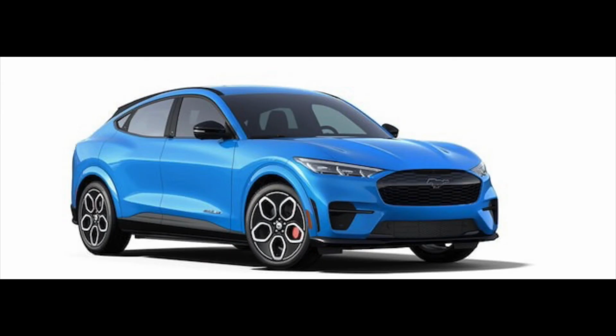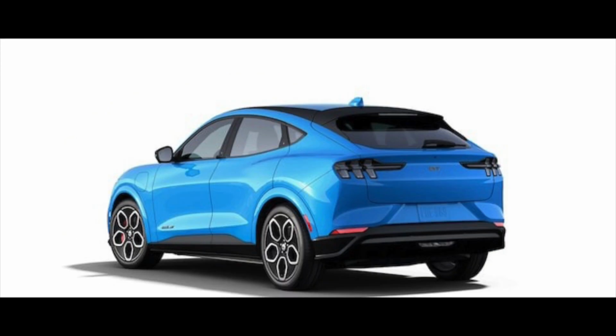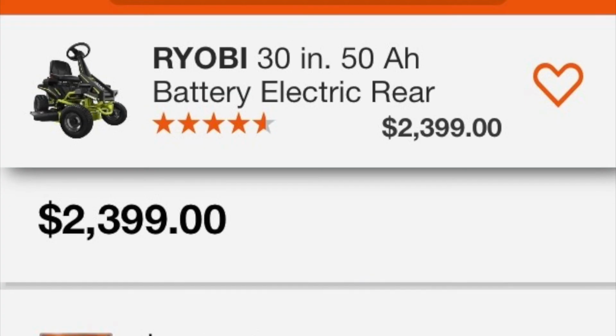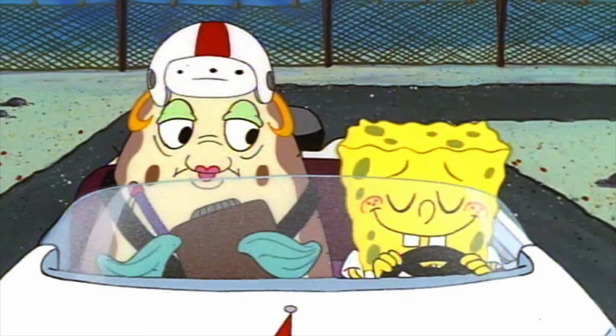What I actually want is what Trojan is, a 2021 Mustang Mach-E GT, basically an all-electric Mustang SUV. But right now I want to save up for an electric riding mower by Ryobi, which costs a total of $2,400. According to me, getting a driver's license, I'm currently stuck like SpongeBob SquarePants, where he doesn't have a driver's license, and of course he seems to fail a lot, but I've never failed to drive, so let's just say I'm just stuck like SpongeBob SquarePants.